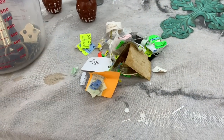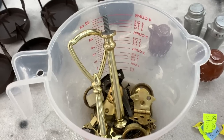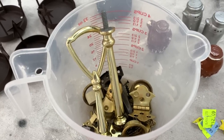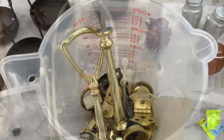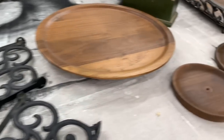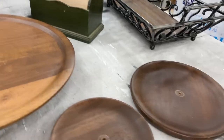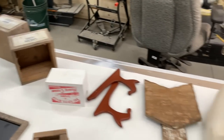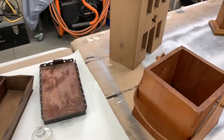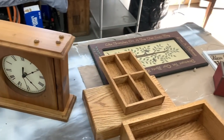Well, here's my sticker removing pile, which is not very glamorous. And then my container of hardware that I'm going to be cleaning and painting separately. As you see, I removed the mirror off of that mirror and set it to the side. Now I have everything assessed of what I want to do with it. Like I said, when you're doing a big round robin paint job like this, it's easier to have a game plan of how you're going to be painting everything.